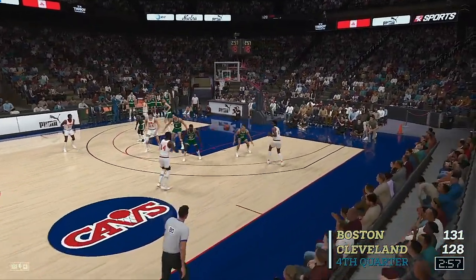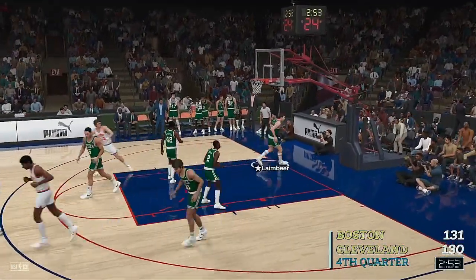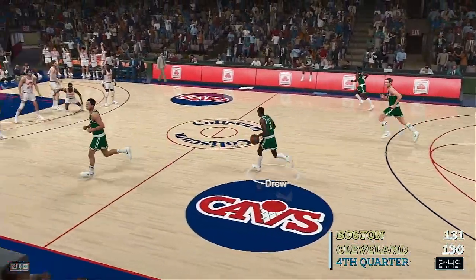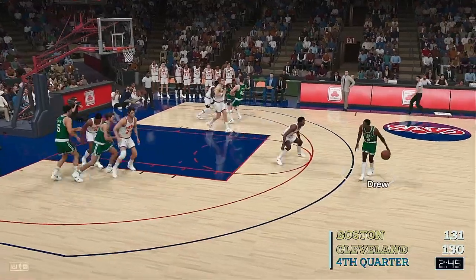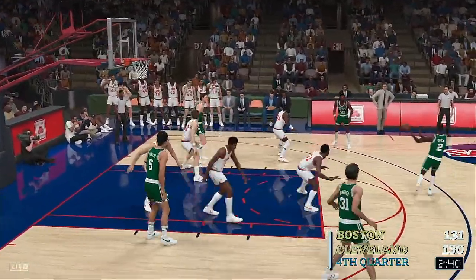make that big shot? Sobers passes to Irving. And it's in after a nice bounce off the right side. Irving's got 44. You can always trust Dr. J to deliver for you in the high-stakes moments. He's always ready to step up. Pass to Woodson. Here's Drew.